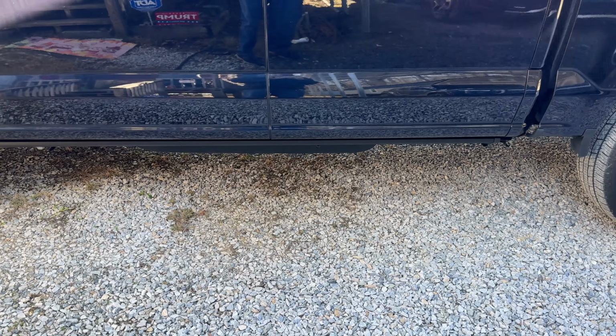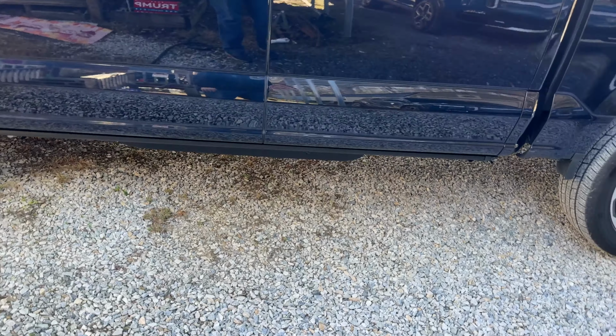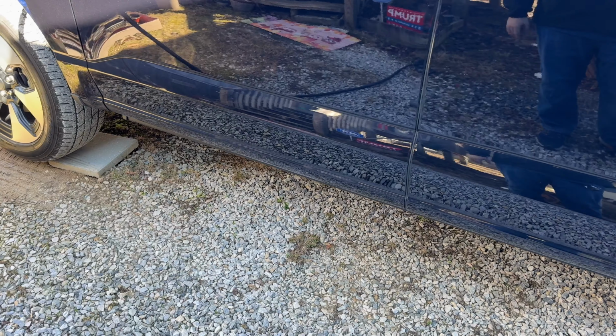Just a short update on the running boards. I just realized that pan hangs down. I don't even know what that is. I went to get the motor moved from the rear to the front because that's the fix.